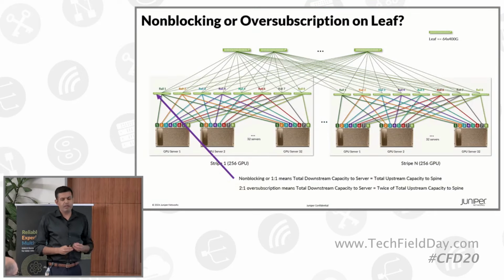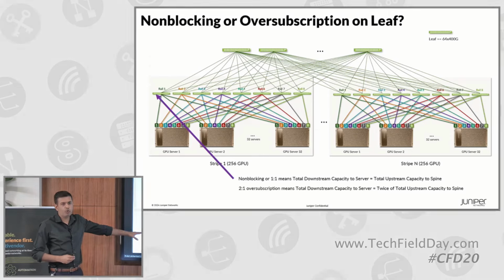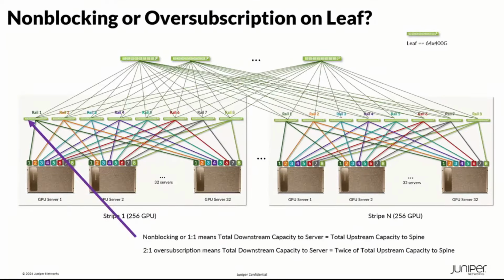It means that if you look at a given leaf, non-blocking means that your total downstream capacity to the host is equal to your upstream capacity to the spine. So for every 400 gig I have down, I have 400 gig up. 2:1 oversubscription would mean that I have 2x the capacity down to the server relative to the capacity I have to the spine. So for every 2 ports of 400 gig down to the host, I have only 1 port of 400 gig to the spine.